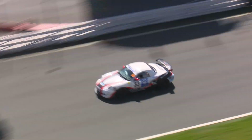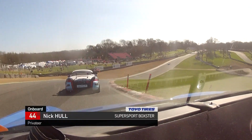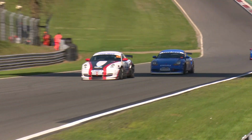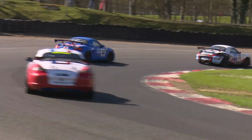Nick Hull trying to close him down, so Nick just 1 place shy of his starting position going into Paddock Hill Bend and getting some momentum here. This is looking good. He's closing up down at the bottom of Halewoods, up the hill. Is he going to try for the inside line? I don't think there's room there. He's going to have a look at the outside. It's a wide sweep.